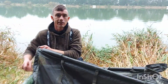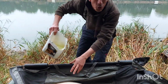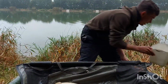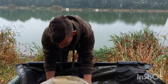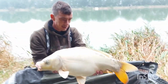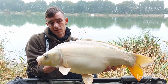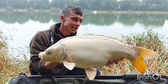Now then, are you going yet? Bit of dog water. Polish this badger up for you. I think I've got the prettiest fish in the lake. Can you see the scales on that? 18.9 of ghosty. Look at that. Off the halibut spot again.